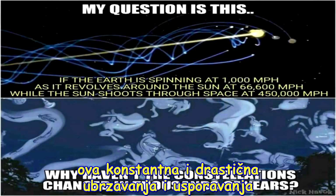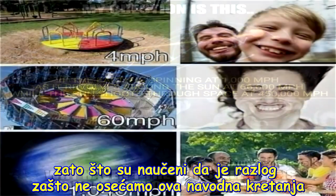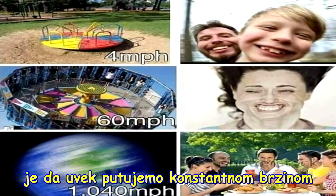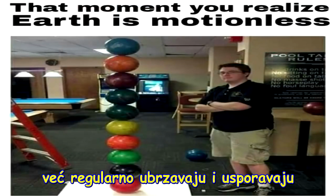These constant and drastic accelerations and decelerations necessitated by the heliocentric model are rarely, if ever, mentioned by globe believers, because they have always been taught that the reason we do not feel or experience any of this supposed motion is because we always travel at a constant velocity. In their own model, however, due to their elliptical orbits and revolving around other revolving bodies, the Moon, Sun, Earth, and other planets could not maintain constant velocities and would instead be regularly accelerating and decelerating.